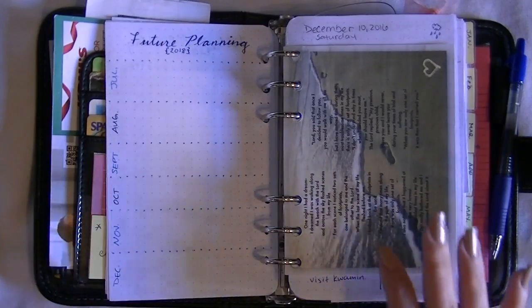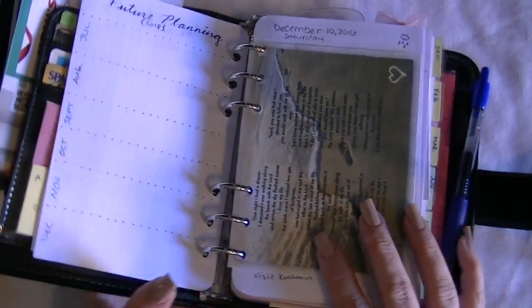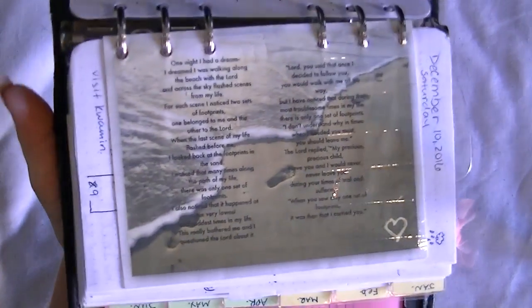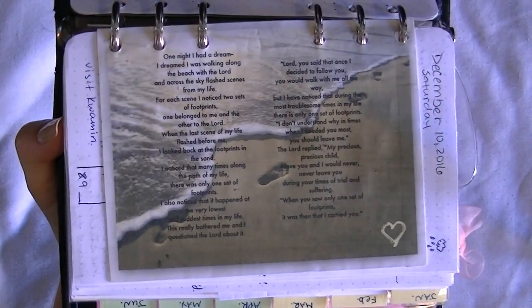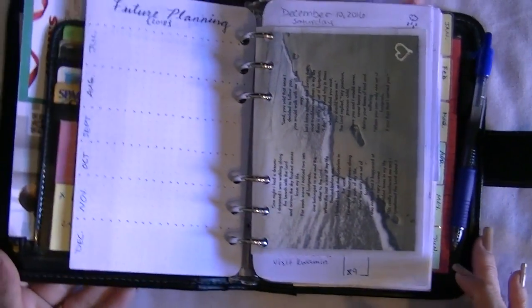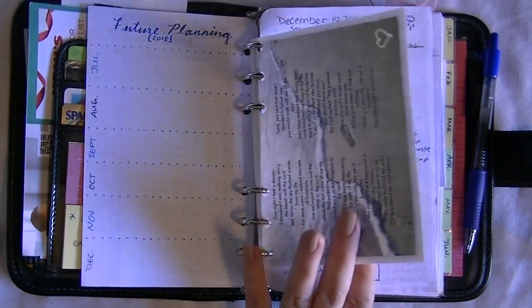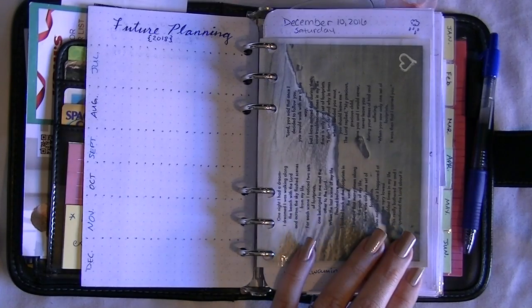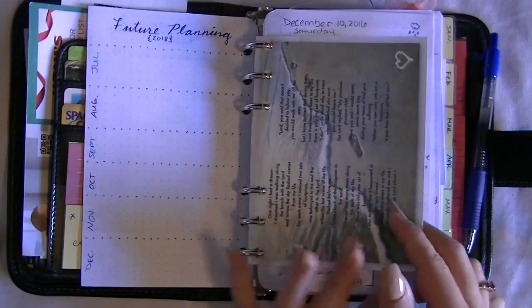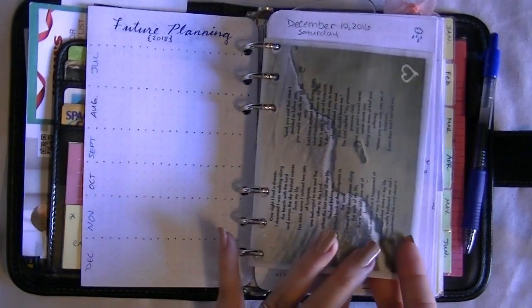And this I've had in the same planner for years. Ever since I posted my planner videos, this has been in there, and I just love this poem, Footprints in the Sand. I absolutely love it. And I just found this photo online some years ago, saved the photo, printed it out, and used Scotch tape to kind of laminate it the cheap way because I didn't have a laminator at the time.